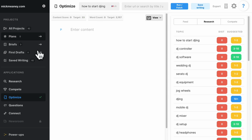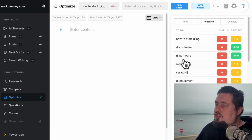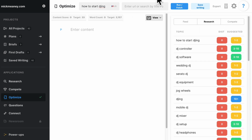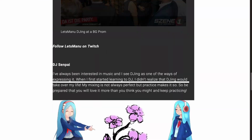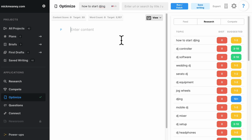So it's really simple to use. We go to optimize, and then we get our target keywords, which is how to start DJing. And then we run that through the system. It's going to bring back a bunch of keywords that we should be including in the content here. And it's color coded. So what I would do is I would grab the existing content here. Let's grab all of it actually. And then I would just copy and paste it into Market Muse. So I'm going to grab that, go back to Market Muse, paste it in.